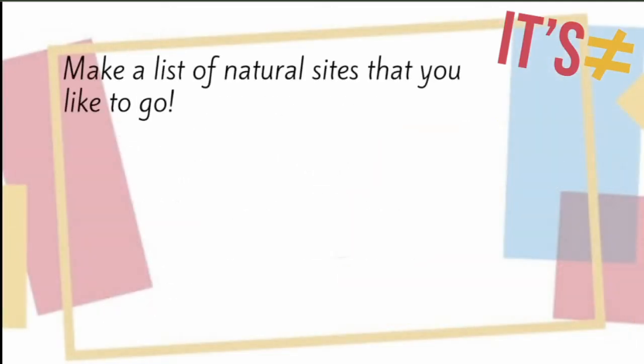This time I want you to make a list of natural sites that you like to go to, okay? So places that you already go to and that you like. So for example, I like to go to parks, but here in Guarulhos, where I live, there's the Bosque Maia, which is, is it the only park? I'm not sure. It's the only one I go to and like, right? Oh, there's also a small park in front of my house here. I guess I like to go there too. So in my list, there would be 2 places.